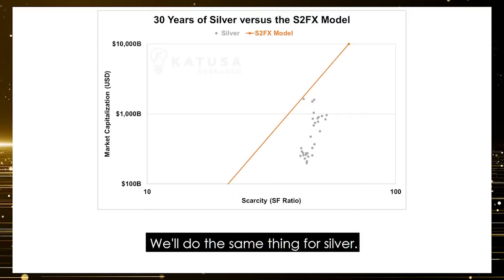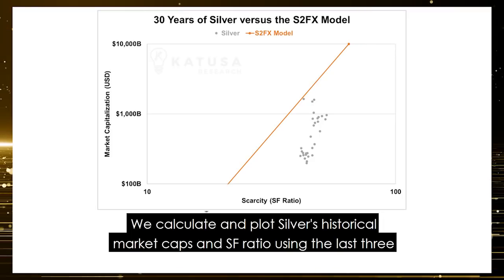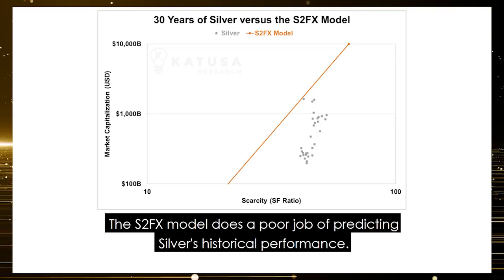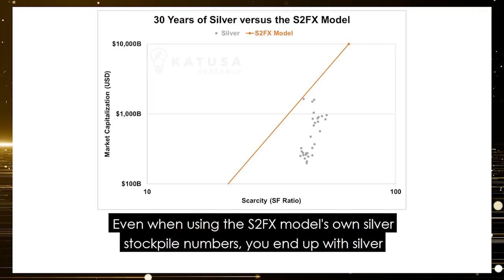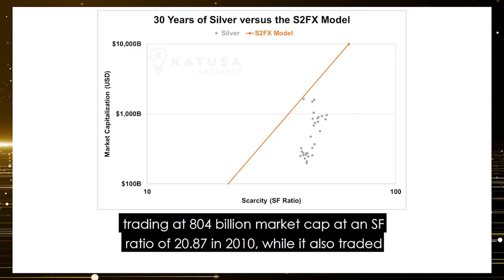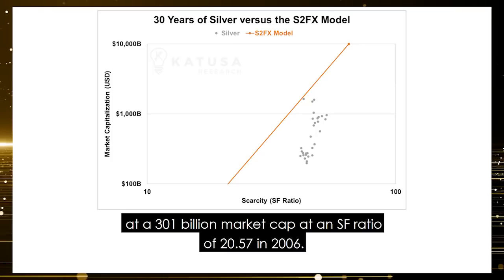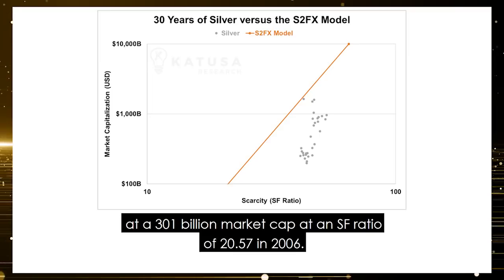We'll do the same thing for silver. We calculate and plot silver's historical market caps and SF ratio using the last 3 decades worth of data and compare it to the S2FX model. That's what you're looking at right now. The S2FX model does a poor job of predicting silver's historical performance. Even when using the S2FX model's own silver stockpile numbers, you end up with silver trading at 804 billion market cap at an SF ratio of 20.87 in 2010, while it also traded at a 301 billion market cap at an SF ratio of 20.57 in 2006.